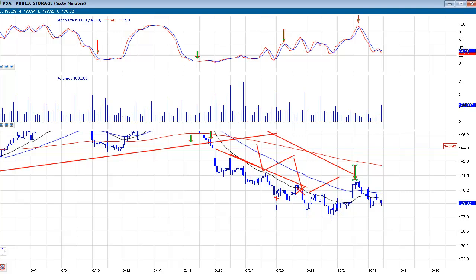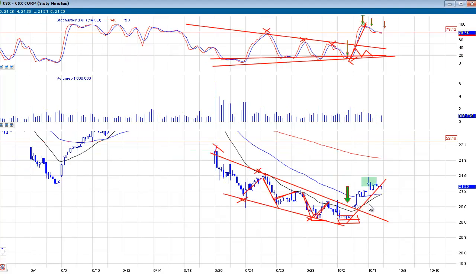Let's see what else we got in PSA. CSX, we did the CSX. I did that on the recent video. I think I just covered that before too, right? Yeah, downward channel, the coil stochastics. Great setup.